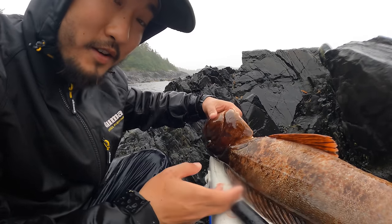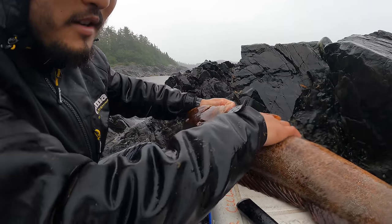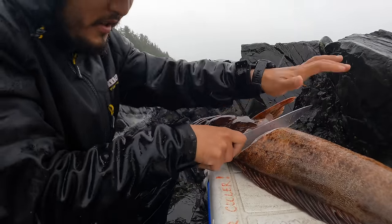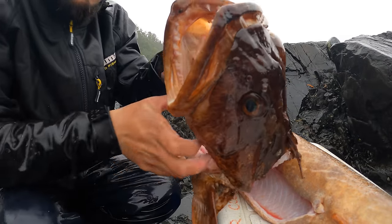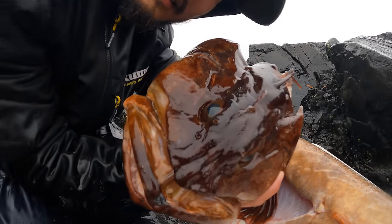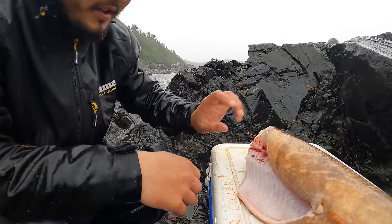Here we have our lingcod. Let's go ahead and fillet this guy. It's heavy, man. Definitely the biggest lingcod from shore that I've gotten. Keep the generous portion of the collar on because I want to use this tomorrow for some lingcod head tacos with some friends. There we go. That right there is a huge, huge lingcod head. Can almost eat me. No, maybe my head's too big for that. Keep that right there for now. And I'm just doing this away from the cabin because I don't want the bears to get a sniff of it.